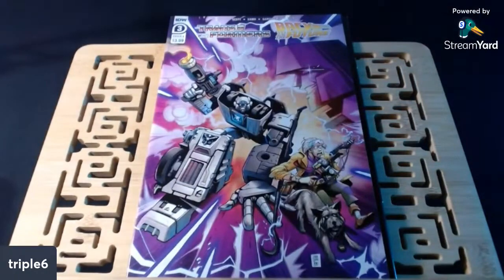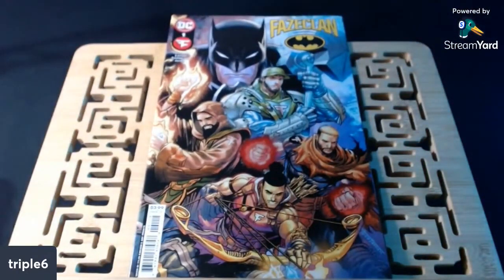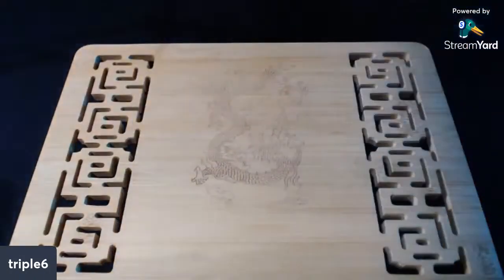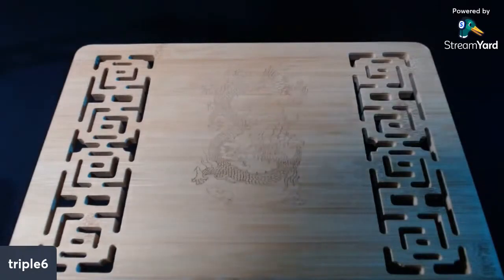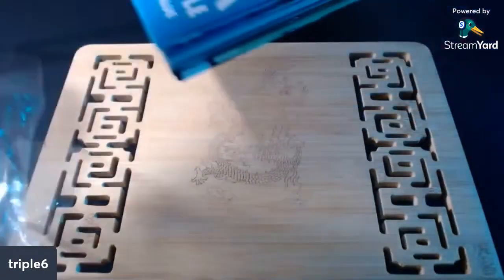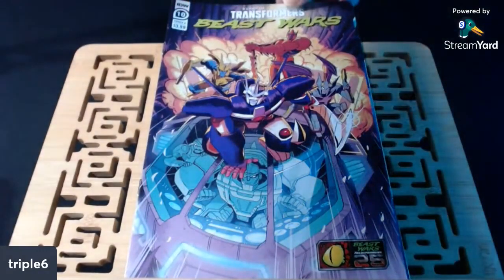Transformers Back to the Future number 3. Nice. And we've got Batman the FaZe Clan number 1. Let's get that next 10 pack. Right off the rip, we can see that Beast Wars. Definitely some more recent stuff.